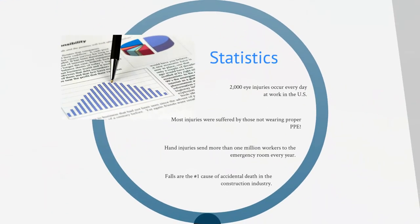How important is PPE? Consider these stats. 2,000 eye injuries occur every day at work in the US. 60% of workers with eye injuries were not wearing the proper PPE. Hand injuries send more than 1 million workers to the emergency room every year. And falls are preventable, yet they remain the number one cause of accidental death in the construction industry. It's human nature to think that accidents like this won't happen to us, but the scary truth is that they can and they will if we're not taking the proper measures to ensure our safety.